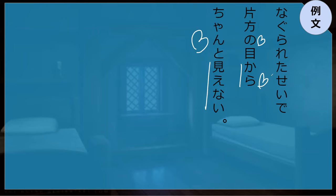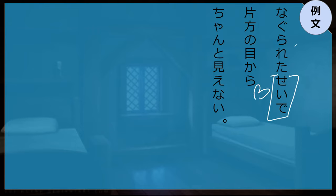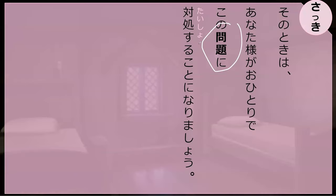And that is because nagurareta seide, because of being hit, one of the eyes cannot see well. Perfect. And you want to read out what's in the bold on this page?